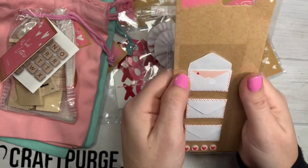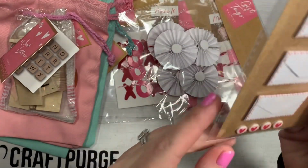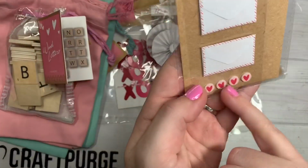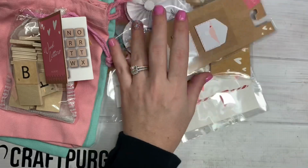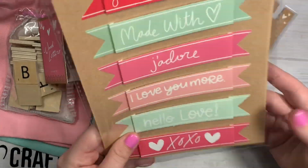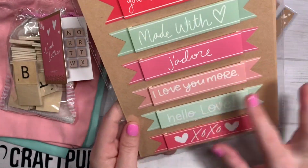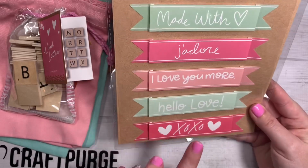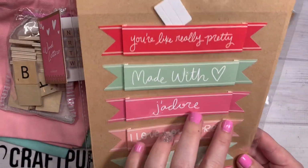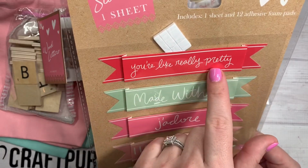Look how tiny compared to the size of my thumb, these little envelopes. Look how cute. And then it's got the little heart sticker. You could easily fold it down and close it up. Dollar. And then I picked up these. These are just little banner sentiments, and it's got the foam sticker. You can puff them up on top of each other. XO, hello love, I love you more, j'adore, made with love, you are pretty.